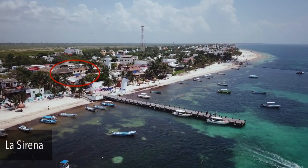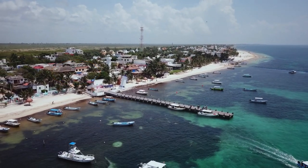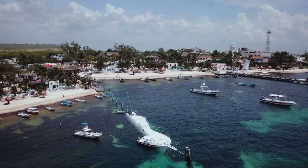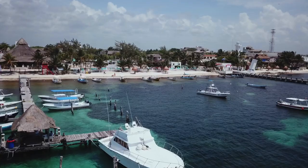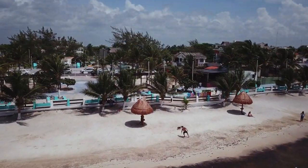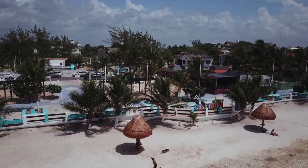To the left is La Serena restaurant, which is a Greek restaurant with also a broader menu. It's a good place to eat. We ended up eating there a couple times, and it's got a nice view if you're there during the daytime, and turns a little bit more lively some of the nights.